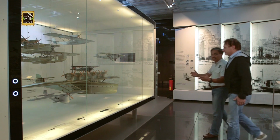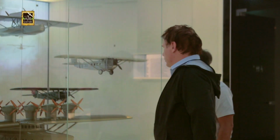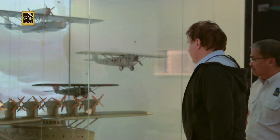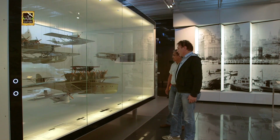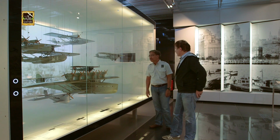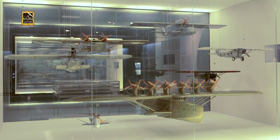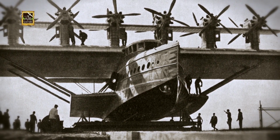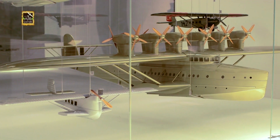And this is the next stage, huh? Yes. Here you can see the DOX with 12 engines, 6 push and 6 pull engine. Wow. Largest airplane in the world at that time, 1929. 1929. The Dornier DOX was once the heaviest, largest, and most powerful flying boat in the world.